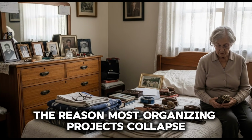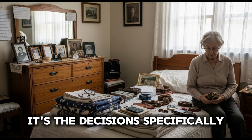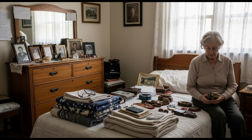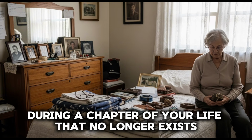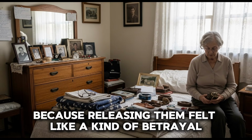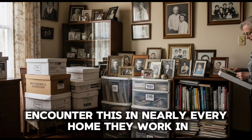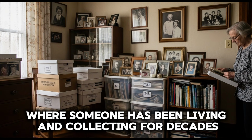The reason most organizing projects collapse is not the physical effort. It's the decisions. Specifically, it's the objects that carry weight beyond their practical function. The things that belong to someone you loved, the things you bought during a chapter of your life that no longer exists, the things you kept because releasing them felt like a kind of betrayal. Professional organizers encounter this in nearly every home they work in, and it's especially present in homes where someone has been living and collecting for decades.